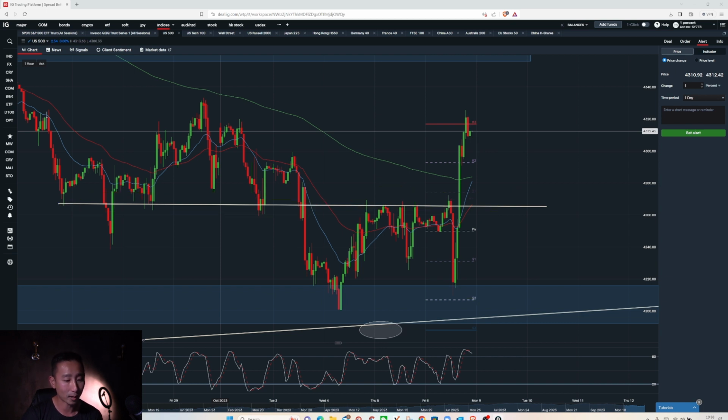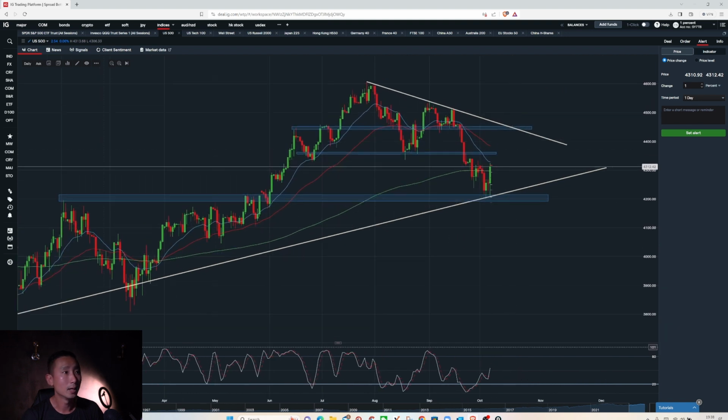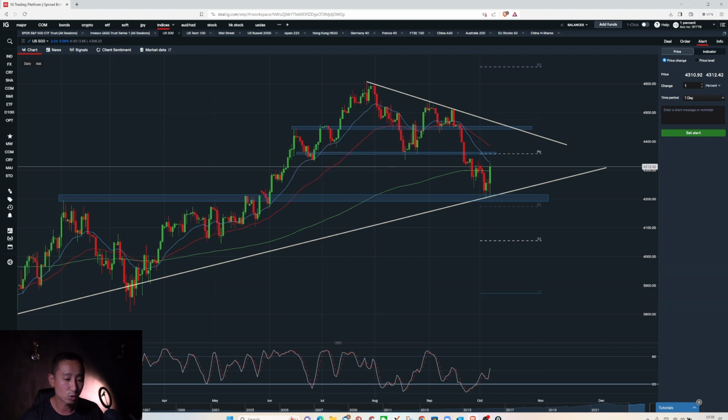Now I need to go back up to a higher time frame to see where the profit target is. You already see I have drawn a blue box area. It also coincides with the monthly pivot, could be a resistance, so it's not really suitable for a long-term trade. I will be taking somewhere around here my entry, take some profit around this area. I'll leave a little bit running to here in case it gets to the top channel.